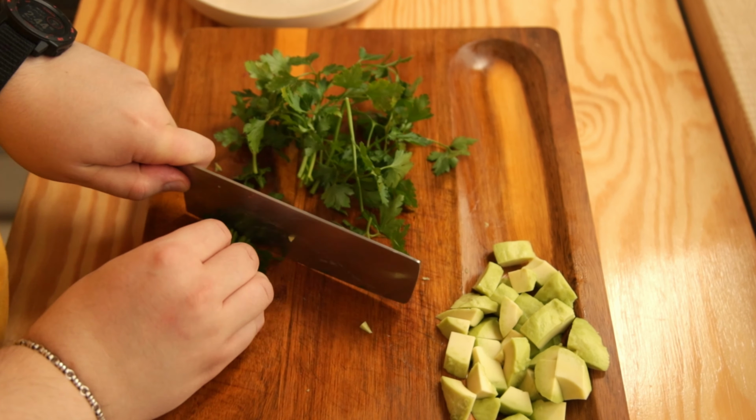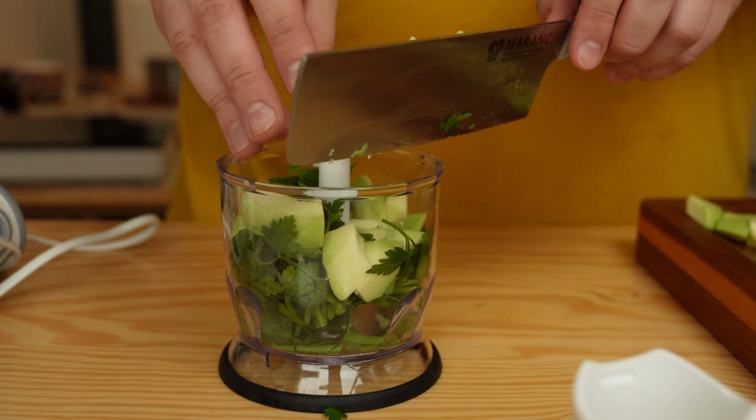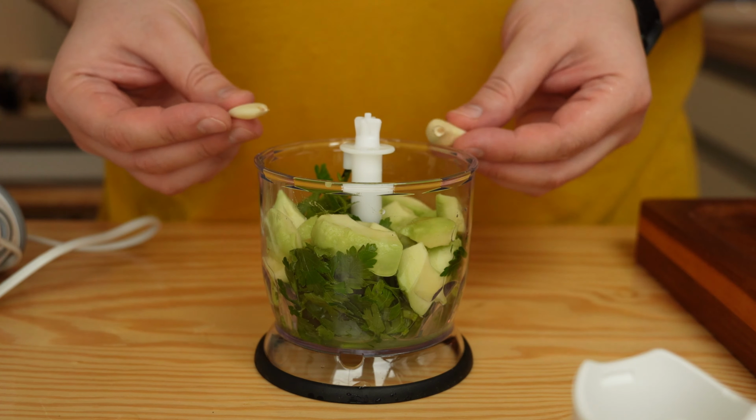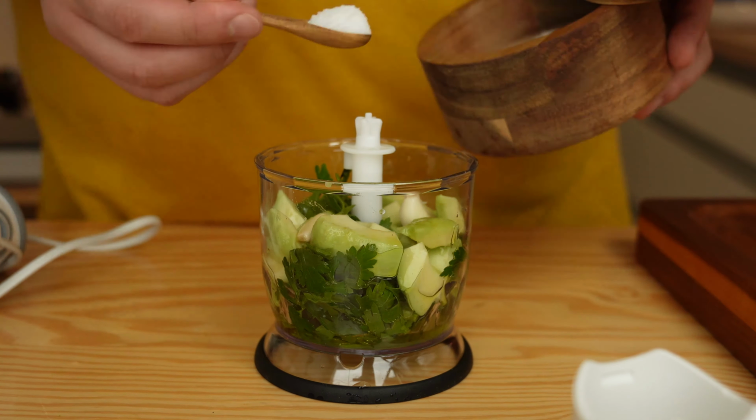Chop about 6 sprigs of parsley and place them into a small food processor or blender, followed by 1 chopped avocado, the juice of 1 lemon, 1 large clove of garlic or 2 smaller ones, 1 tablespoon of olive oil, and 4 grams of salt.